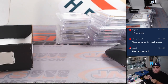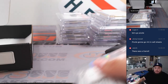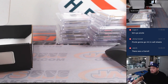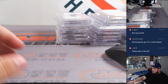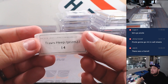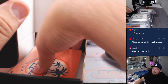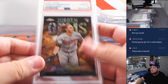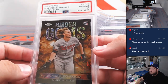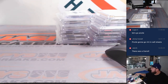No, Jack, I know there was a Carroll, but there were two Carrolls in the sell sheet. So this last one should be the Hidden Gems Gunnar. So Travis, it should be yours, man. 14, the last box here on this counter. And there you go. Hidden Gems Gunnar Henderson, and these look so beautiful, man. Very nice. PSA 10, already graded for you. There you go. Very nice, guys.